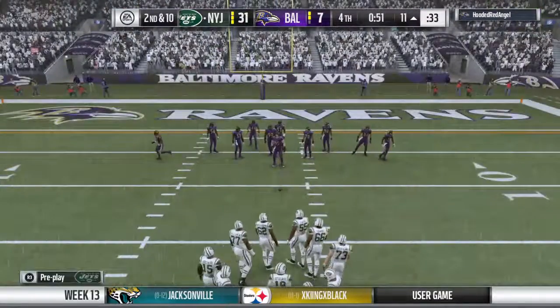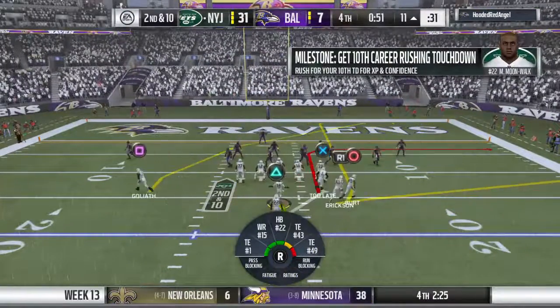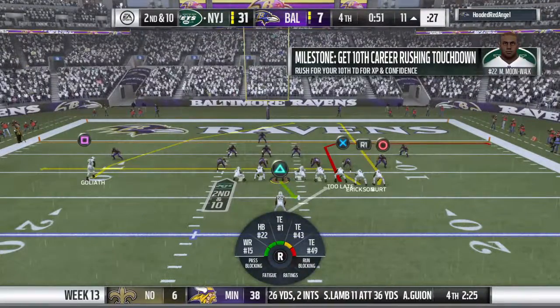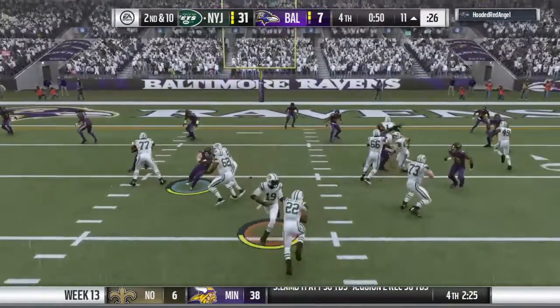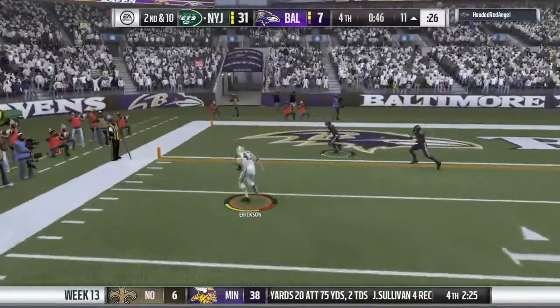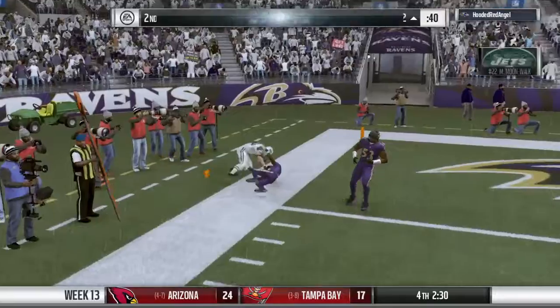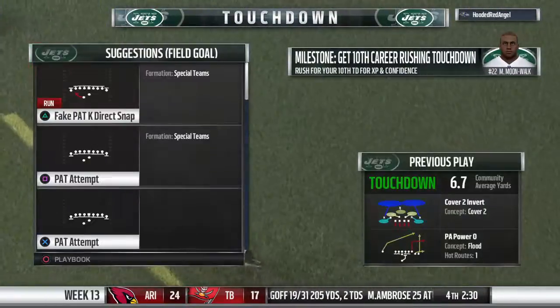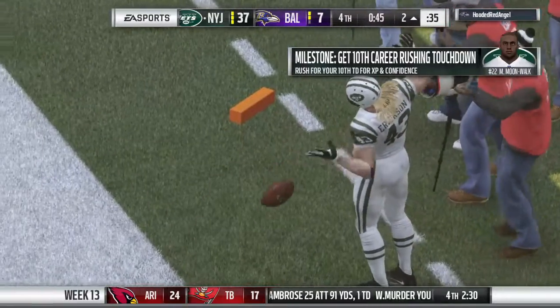Second down here after the incomplete pass. Here we go. Off the play fake, he'll look to throw. That's going to be caught at the 10-yard line. And he will get into the end zone. It's another touchdown. This thing is ugly.